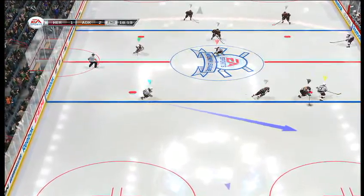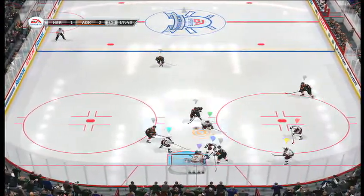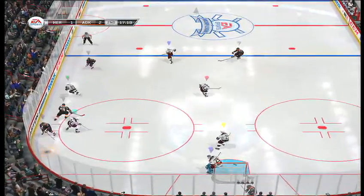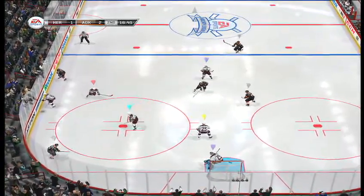Good play right there to break it up. Center ice. In tight. Gets that puck. That's a goal scoring effort right there. Save. Trying to get it up ice. Able to hold that in at the blue line.